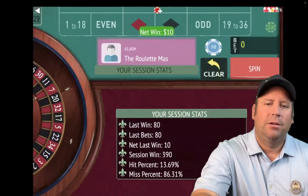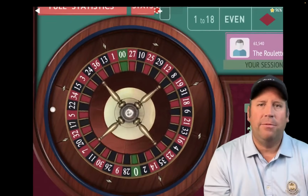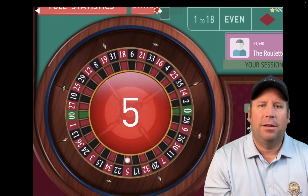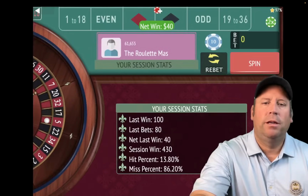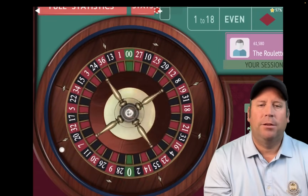And there's a $10 win. We're up $390 already. And here we go. All right, John, that was a nice comeback. And that's a 5 red there. And that's a $40 win. We're up $430. And let's go ahead and spin. Here we go.